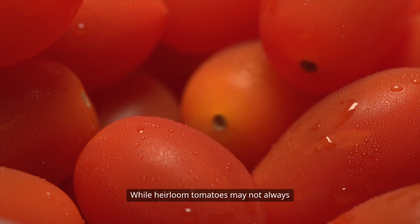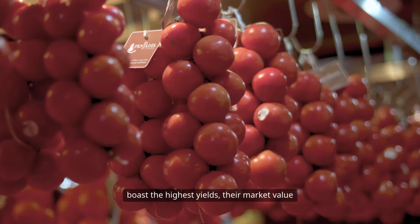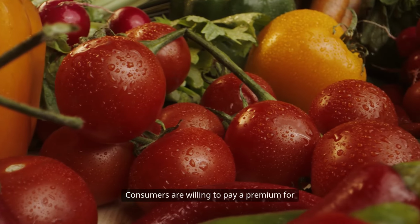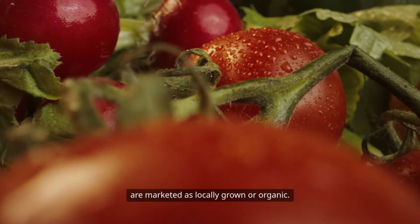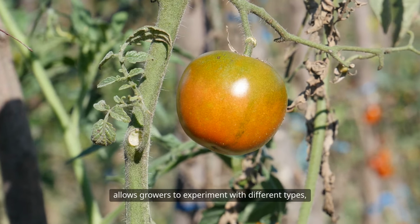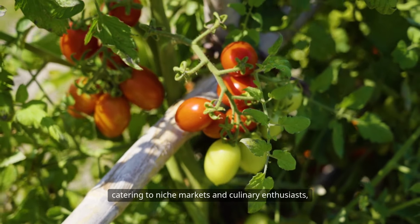While heirloom tomatoes may not always boast the highest yields, their market value is significantly higher due to their perceived exclusivity and superior taste. Consumers are willing to pay a premium for heirloom varieties, especially when they are marketed as locally grown or organic. The diversity within the heirloom category allows growers to experiment with different types, catering to niche markets and culinary enthusiasts, thus enhancing their profitability.